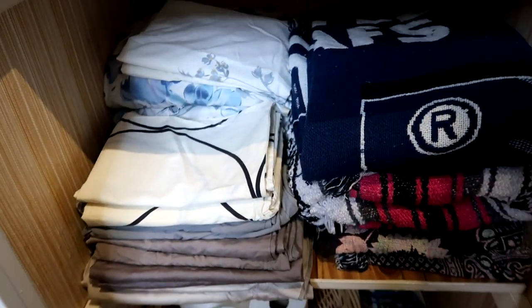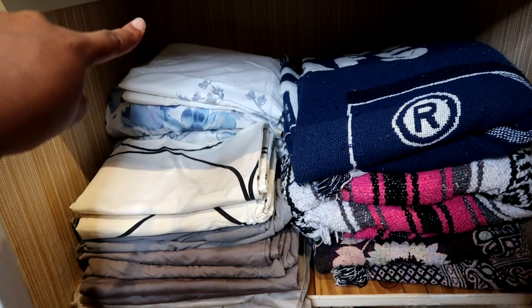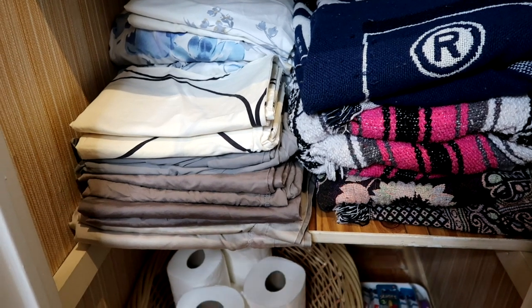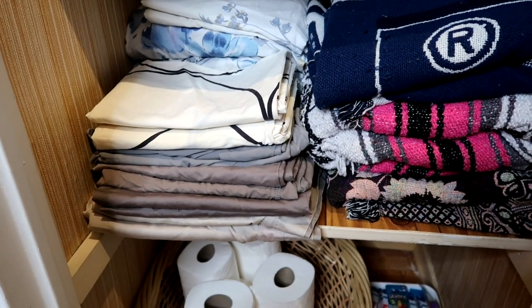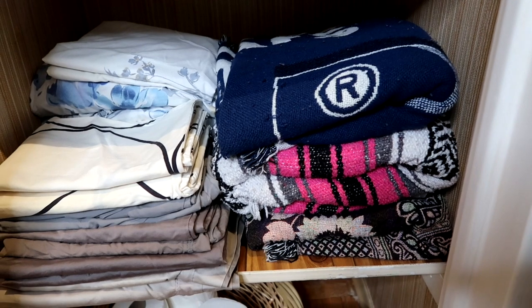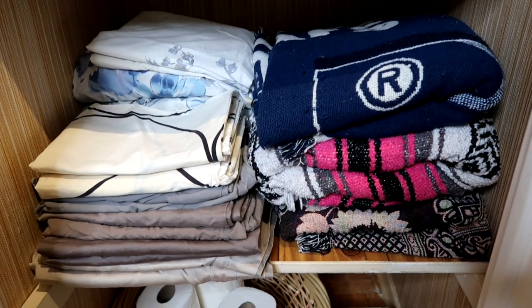And then moving on down here, we have the guest sheets in the back. So I kept two sets. And then I kept all of the pillowcases because on our bed we have four pillows, and so the gray will match with all of our sheets. So I kept all of the gray pillowcases and got rid of all the other gray sheets. Then over here I have extra blankets. These are going to be switched out soon because I keep blankets in our living room in a big basket beside the fireplace.